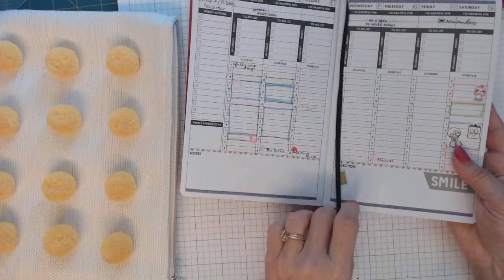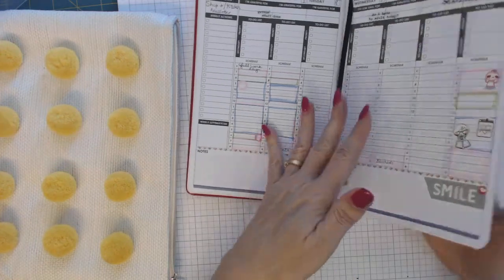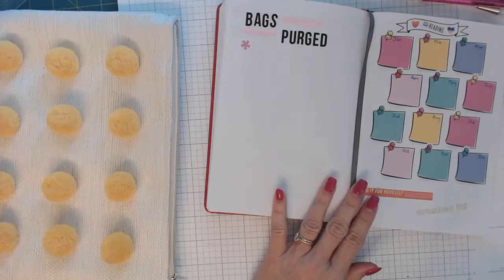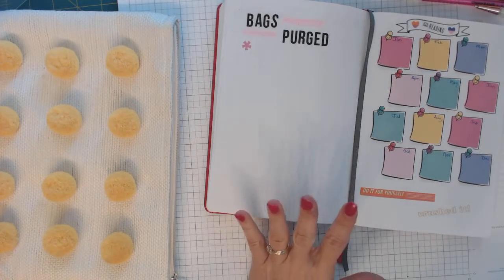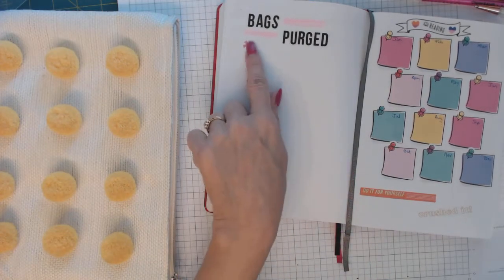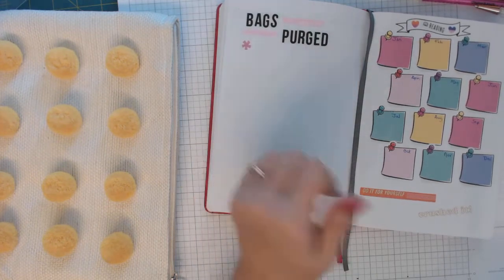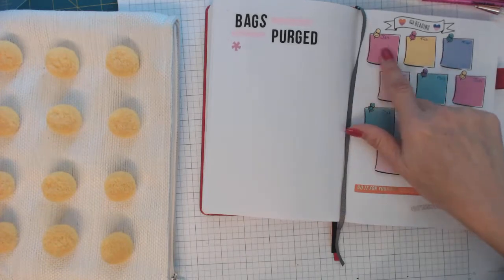So I've put one at the monthly that I'm on, one at the weekly I'm on, and then one in the back where I have these collections. I decided I want to keep track of the bags that I've purged. And so here I'm just going to put a little sticker every time I purge a bag. I've done one. Yay! And then over here, this is my reading.